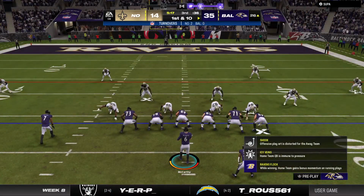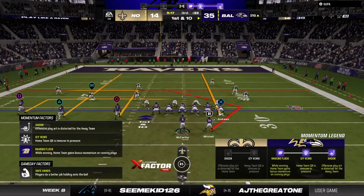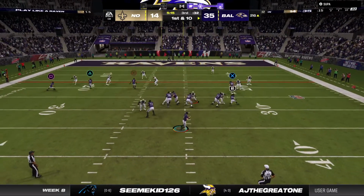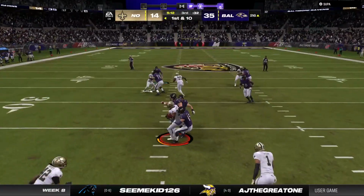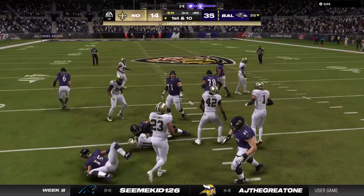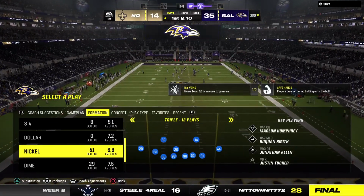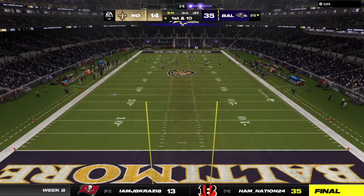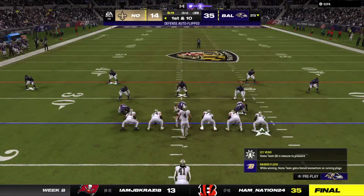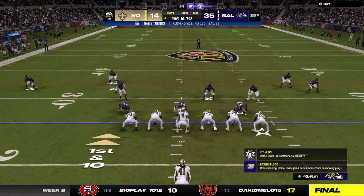So 1st and 10, and if they score on this drive, might have to start digging in our second-half blowout material. They'll try and start this drive in the air. Into double coverage, and it's intercepted. And the Saints are going to take over once again at their own 25-yard line. They'll take over 1st and 10 at their own 25. Carr going to lead the Saints up here.